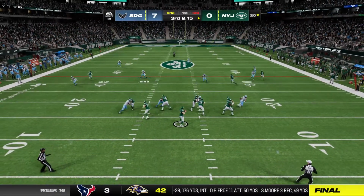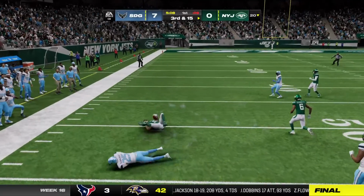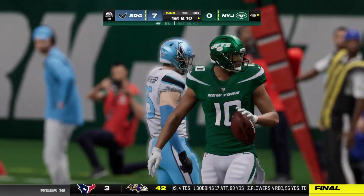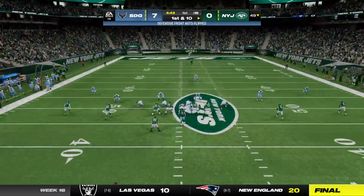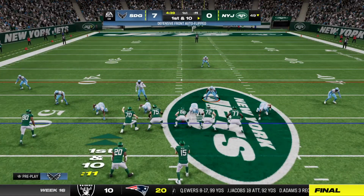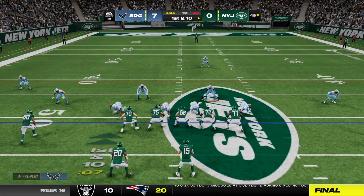Now on 3rd and long, they'll look to throw. Able to find the open man. That's complete. And they nearly get this all the way to midfield. Mark him down at the 49. That's good for the Jets. 1st and 10 at the 49-yard line.